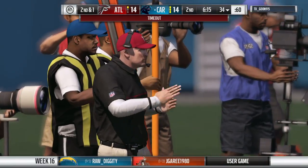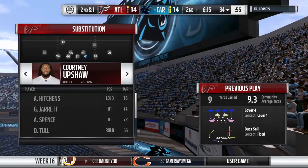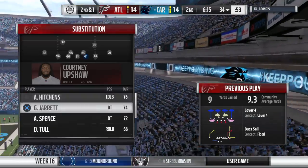And the Falcons going to use another timeout. That's their second, so they'll have one remaining here in this second quarter. We'll be right back.